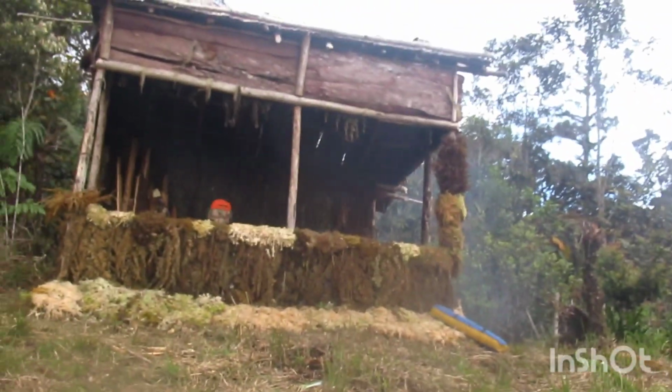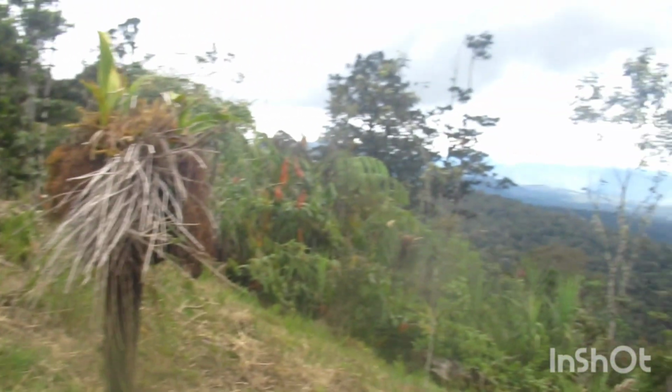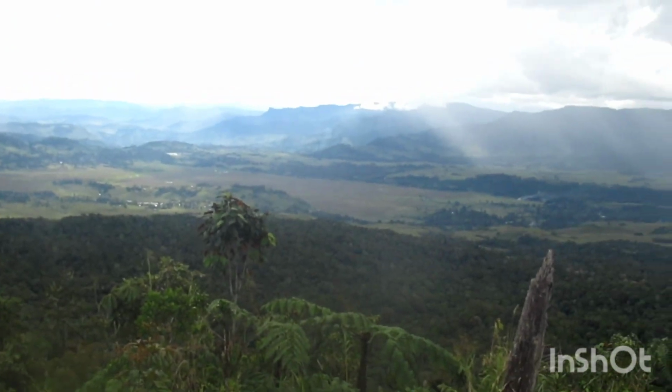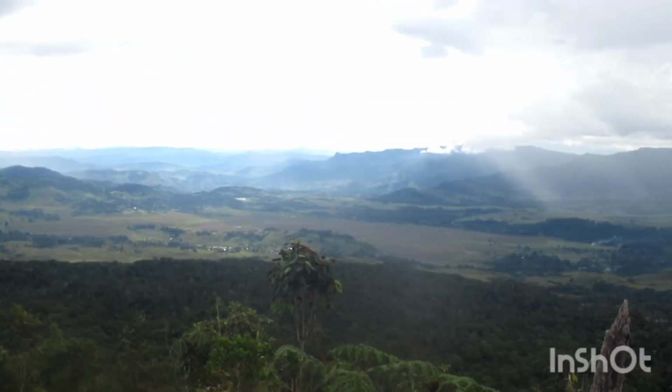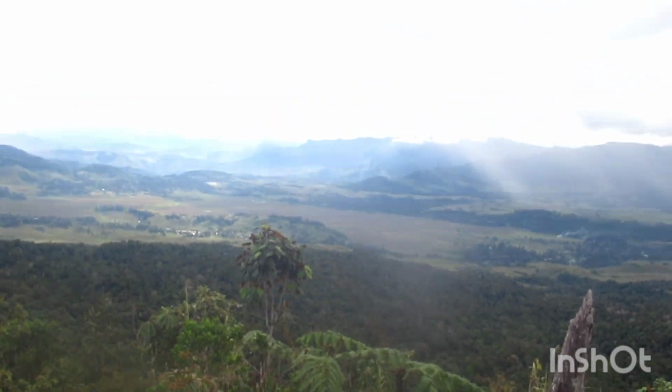I'll be staying here at one of these beautiful huts at my back with my friend, and from here I'll walk back to Kerenda village. Thank you.